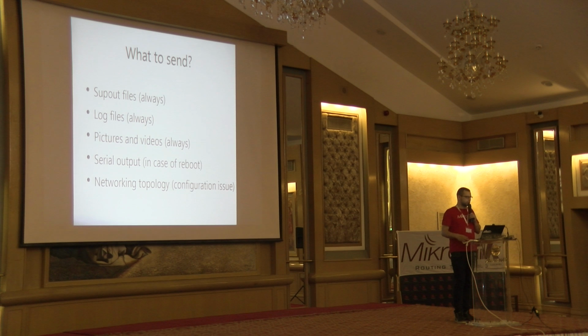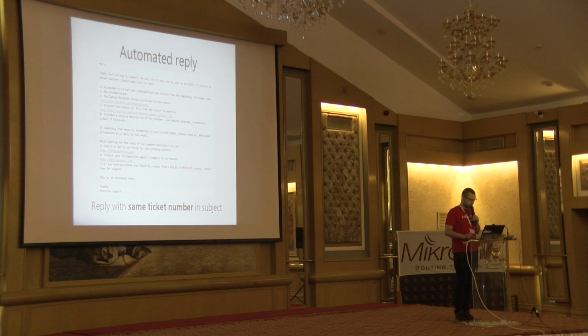So now you have written your message, attached files, and pressed the send button. What happens next? You will receive an automated reply. So many times people write, "Did you read my message? I explained my problem, but you write this to me." This is an automated reply. You receive it after a few minutes. And believe me, even experienced users sometimes forget very simple things which are mentioned in this automated reply. Try to visit the forum, try to look through our wiki pages. Maybe you can find a resolution for your issue yourself.